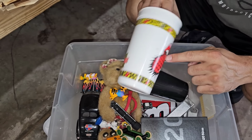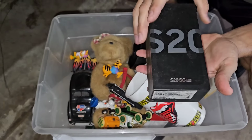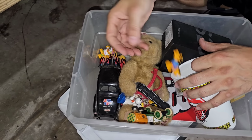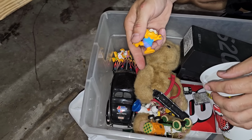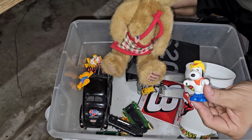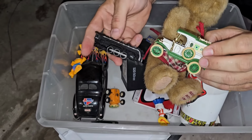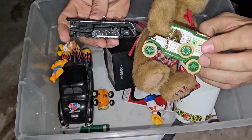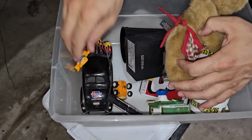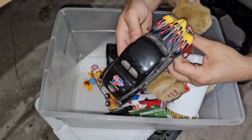What is it? It looks like their taste buds are swollen. Woo! Been there, done that. Somebody's got an S20. Some 80s toys in here. Yeah. Garfield. And is that Snoopy? Yep, there's Snoopy. Look at this, more cars, more diecast. Oh, those are cool. That's a Publix one. Oh, it is. My favorite store. Look, that's a heavy die cast right there. CarQuest.